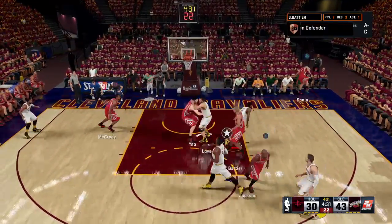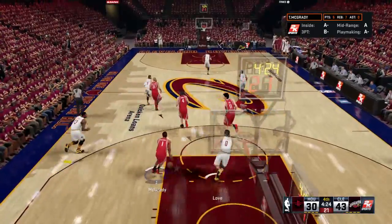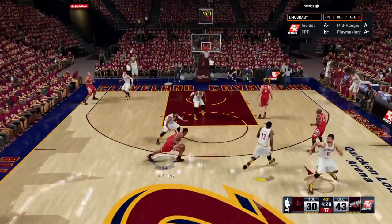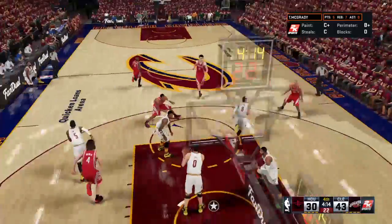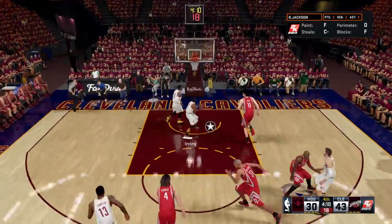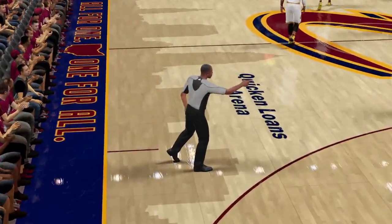Cleveland gets it back. Love kicks to Thompson. Launches a 3. And the rebound goes to the Rockets. McGrady's got 6 rebounds in the game. The rebound by Kevin Love. Love's got rebound number 5 here tonight. And Irving with the basket on the assist from Dellavedova. 14 points for Kyrie Irving.